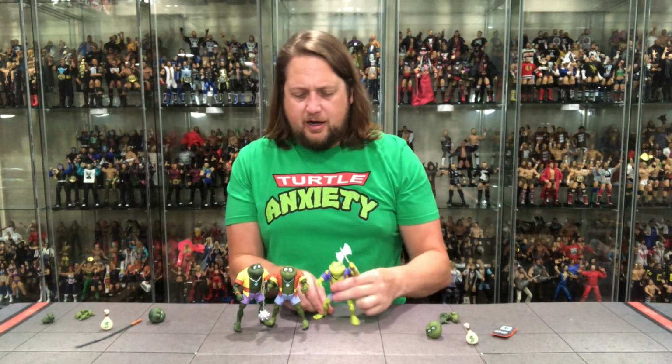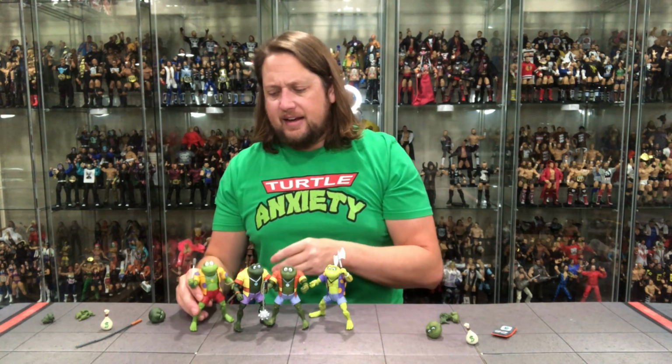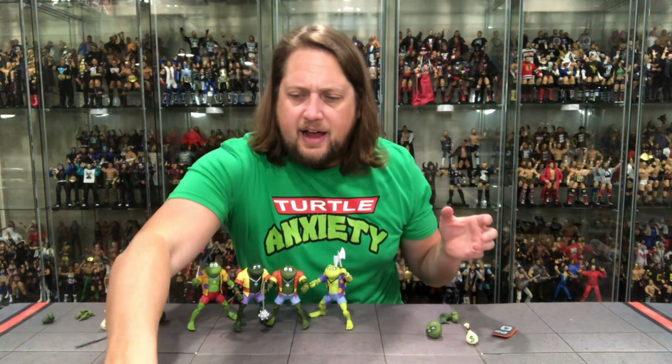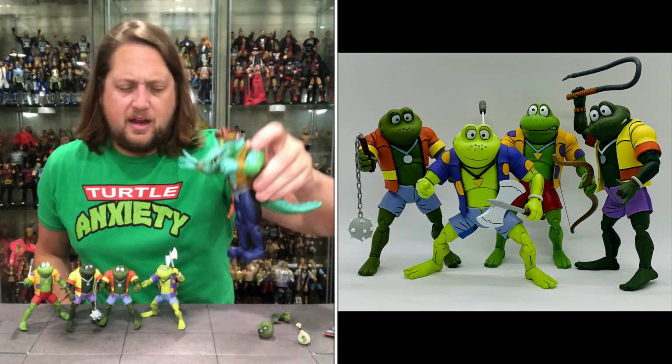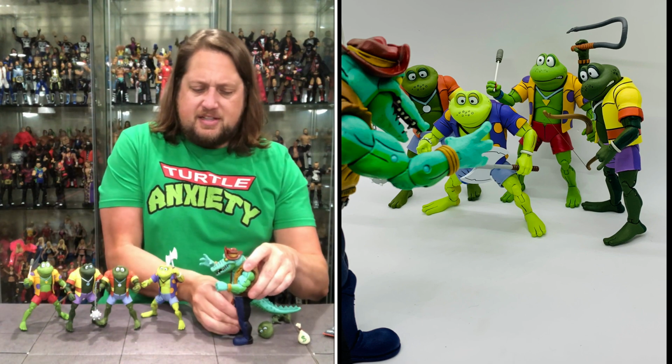So we got them right here. So it's pretty cool to be able to flesh out a team. I like it a lot. I love things like this. This is going to look good on a shelf. I'll have Leatherhead there. There's that famous episode where they were fighting with Leatherhead. Love this Leatherhead figure. Some quality issues with it, but I still do love this figure. But this is how I'm going to display them.